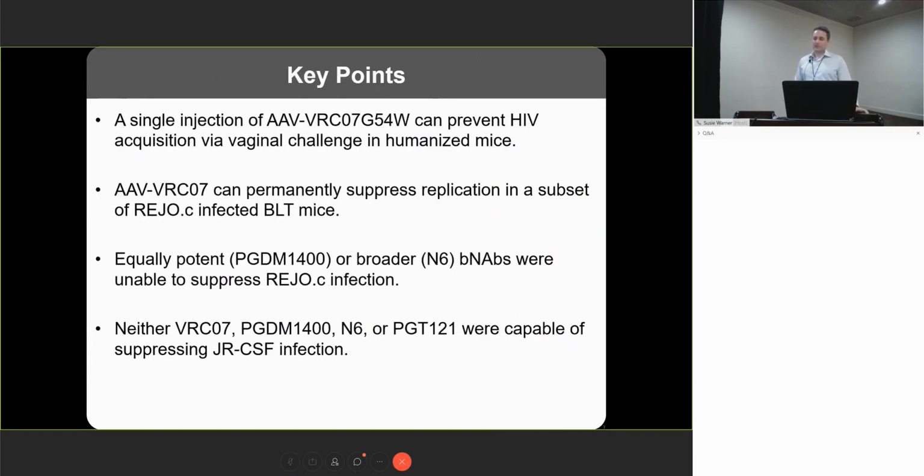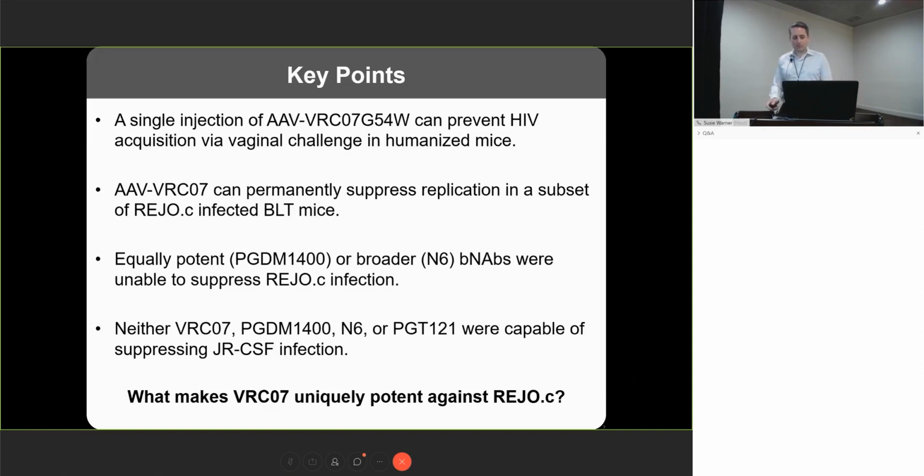So the key points so far are that you can actually give an AAV to prevent transmission, and you can use humanized mice for prevention studies, that you can actually suppress a subset of BLT-infected REJO.c mice with JR-CSF, and that equally potent or even broader antibodies like PGDM and N6 were not able to suppress REJO.c, and none of these antibodies that we tested could suppress JR-CSF. So what is it that makes JR-CSF uniquely potent?